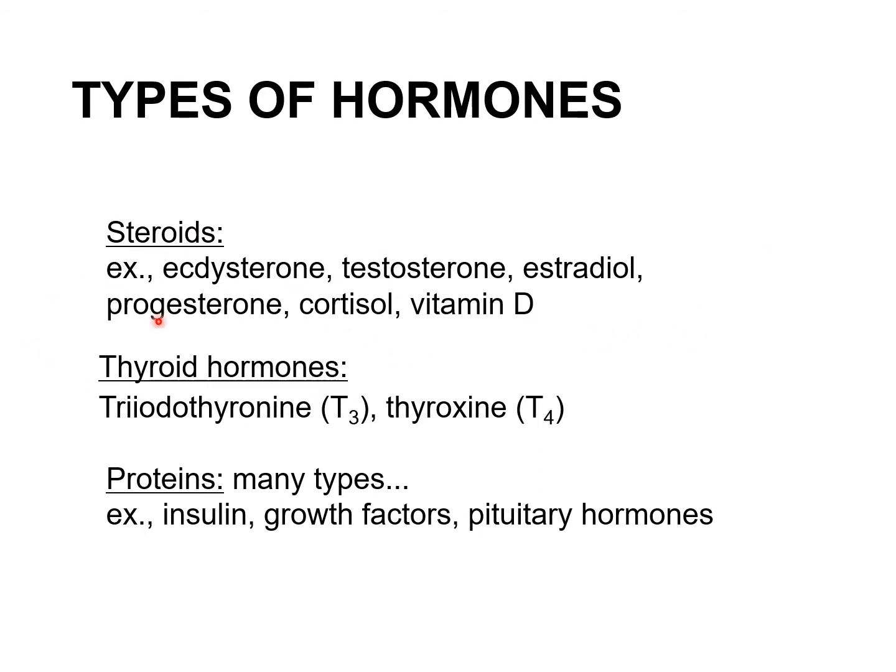Thyroid hormones from the thyroid gland contain iodine, so there's thyroxine with 4 iodines, T4, and triiodothyronine, T3, with 3, and this is the biologically active one, controlling metamorphosis, for example. There are many protein hormones: insulin, growth factors, and the pituitary hormones, and we're going to go into the details of some of the pituitary hormones, which are really relevant for today's discussion.